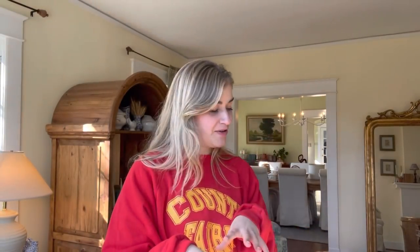Okay, so I'm gonna show you guys the clothing first because I was just talking about clothing and accessories, and then we will move on into home decor. Okay, so I'm gonna start with the pieces of clothing that I found.